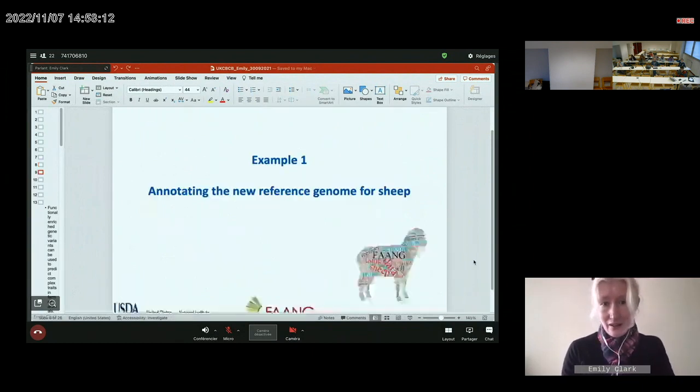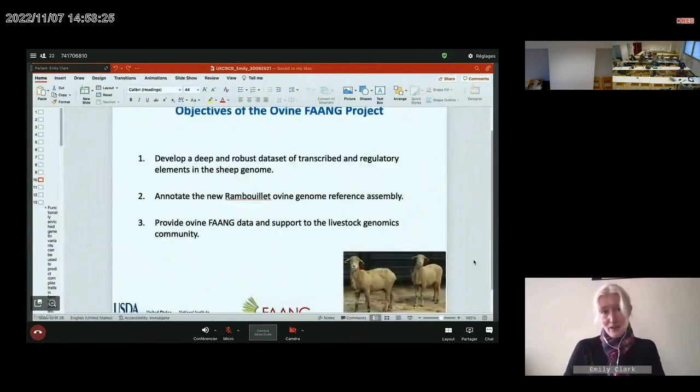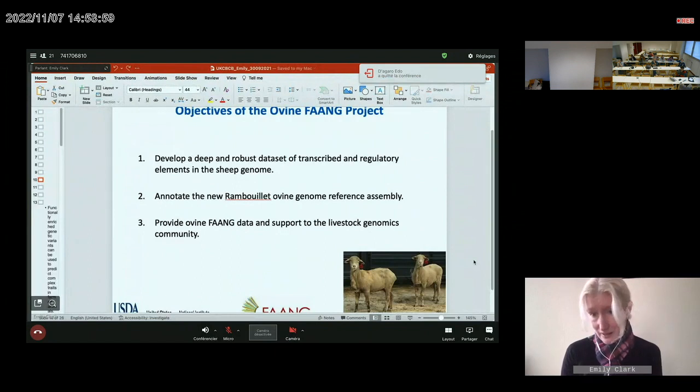And I'm just going to give you an example of another FAANG project, which is the ovine FAANG project. This project's funded by USDA NIFA and led in the US by Brenda Murdoch at the University of Idaho. The aim of the ovine FAANG project is to develop a deep and robust set of transcribed and regulatory elements in the sheep genome. There was a new genome for sheep released at the very start of this year, which is version 2 of the Rambouillet genome, and this genome is based on PacBio sequencing, Oxford Nanopore sequencing, and scaffolding using Hi-C. And the aim of the FAANG project was to provide a very high-resolution annotation of this genome reference assembly using the 5 types of functional information I described on the previous slide.